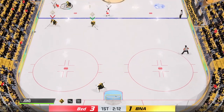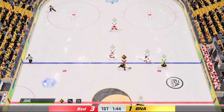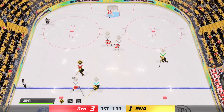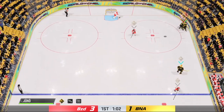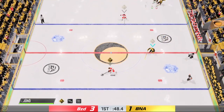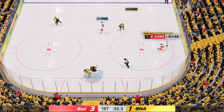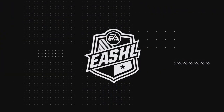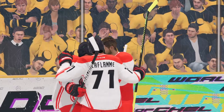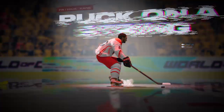Hamilton's across the blue line. Vancouver's got possession of the puck. Maintains possession. Oh, he gets a piece of it with the glove! Yeah, I hate it when I miss chances. One-on-one with the goaltender. Here we go! Scores! What a finish! Yeah, once he gets into the clear, it's like he's so decisive on what he wants, and he puts it away for the goal.